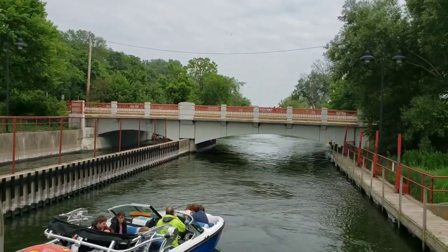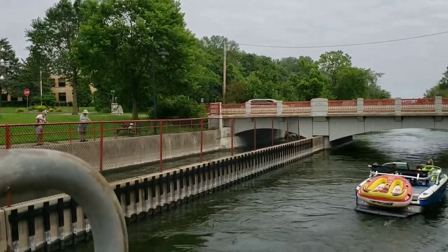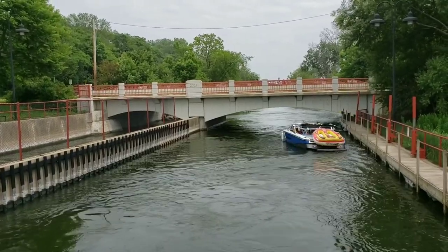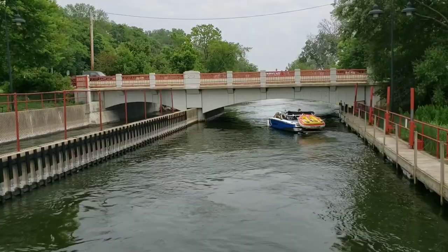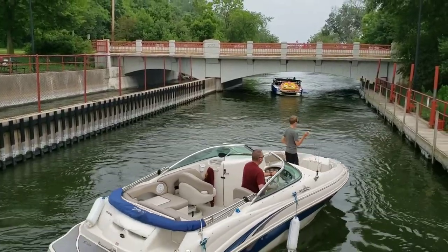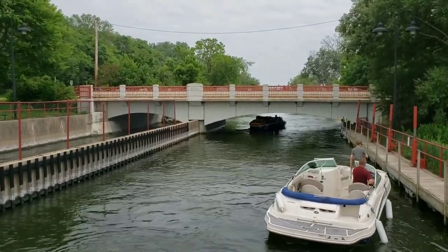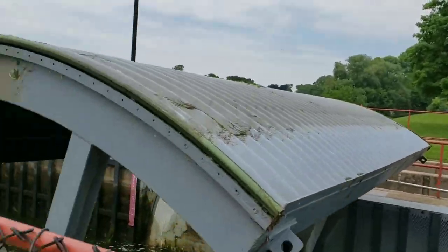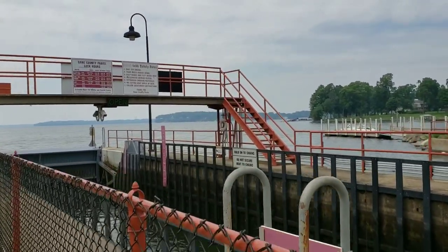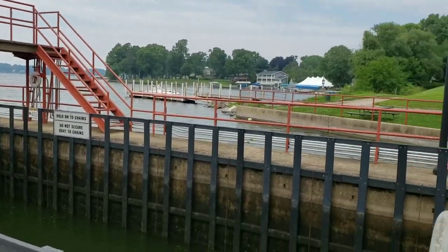And then it's another mile or so to Lake Monona. Just go right through the isthmus. The Yahara River cuts right through the isthmus. And that's how she works. They raise and lower the water level in here by opening one end or the other, whichever direction they're going.